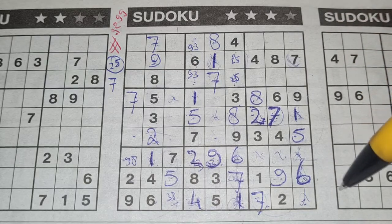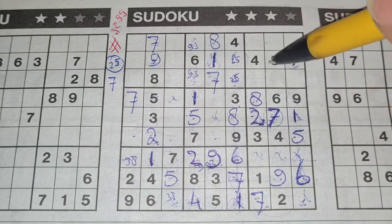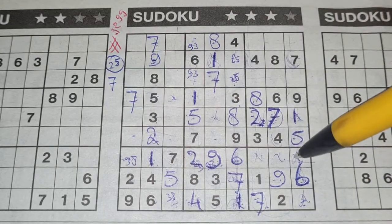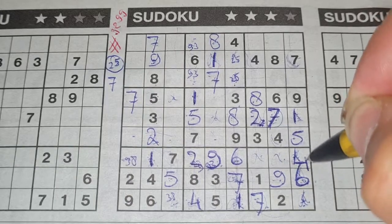Let me see. 3 and 8. Yeah, we have a 4 in this column, 4 in the column next. So in the last column, the only 2 places for the 4 should be here or there. We see there 4, no 4 there. 4 should be there.